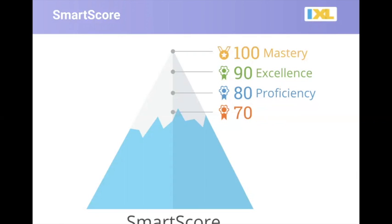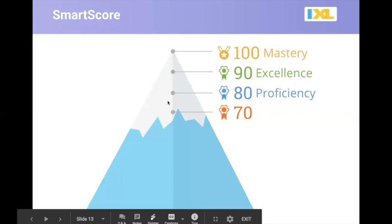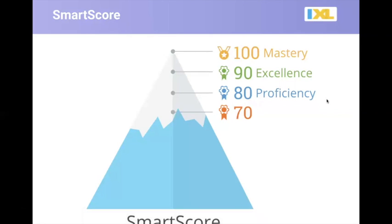So for each skill, we recommend have students work to a SMART score of 80, which, as you can see on my screen, is proficiency on IXL. So if your students answer questions in a skill until they have a SMART score of 80, that will give you the assurance that your students have a really good grasp on the skill.